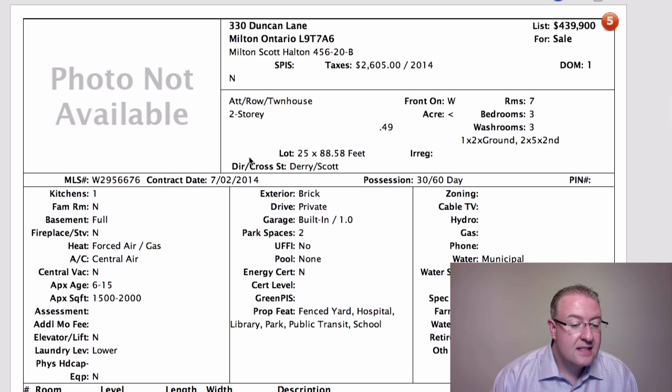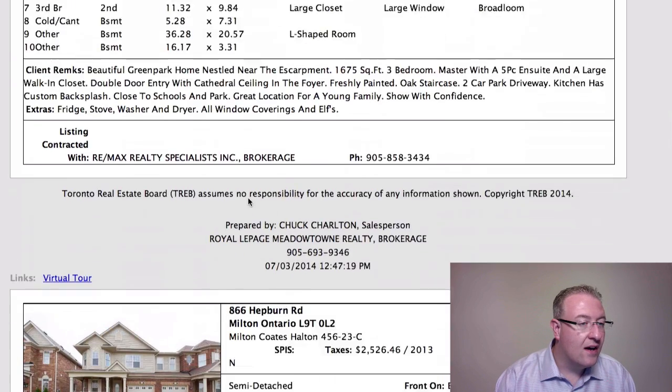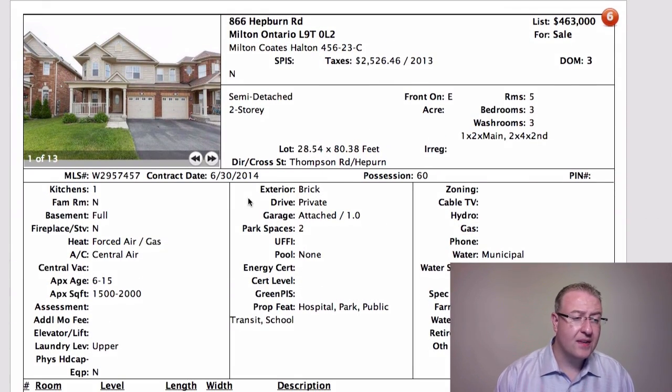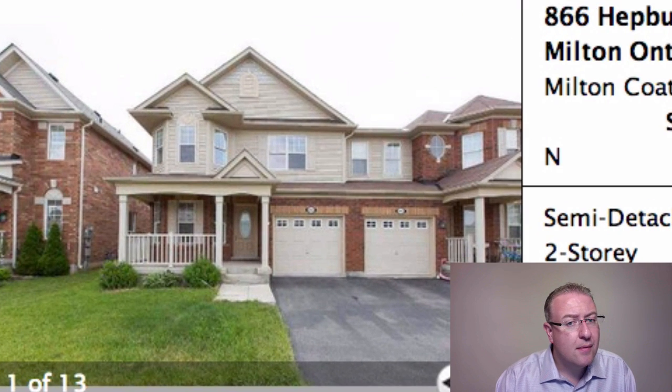This one on Duncan Lane is a 1675 square feet townhouse. Faces train tracks. So, you know, again, not the biggest fan of that location. If the inside looks good, they might have a shot at that price.